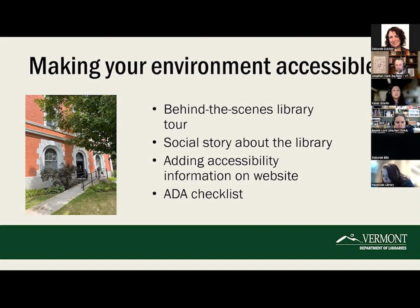So the first page of your social story might have a picture of your library's entrance, and the next page might have a picture of the circulation desk and talk about how that's where you can check materials out. And the third page might be a picture of the children's room with a brief explanation that says, this is where you can find children's books, movies, toys, etc.